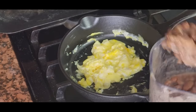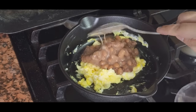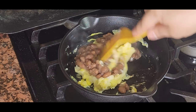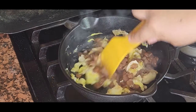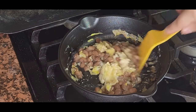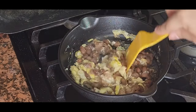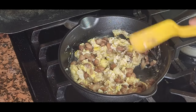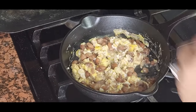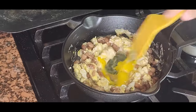So, okay, gonna add a little bit of pepper, mix them up, and we have cheese, we have salsa, you know, it's gonna be delicious. Perfect. Look at this. Oh my gosh. I'm going to add another egg, because I'm making this for 2 days. I just remembered that I want it for 2 days, which is fine.